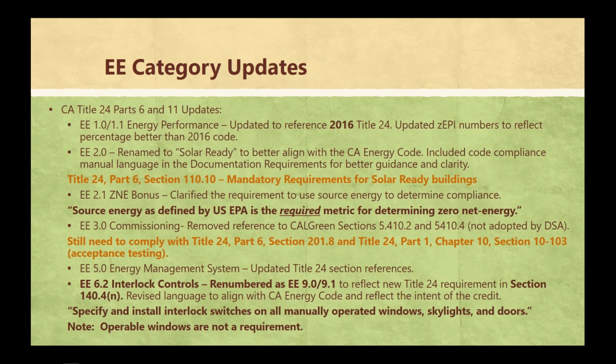And then finally, for EE 6.2, the interlock controls, EE 6.2, the interlock controls used to be combined with the operable thermostat controls, and we've moved it, made it its own credit. It is now EE 9.0, and this is to reflect the new Title 24 requirement.